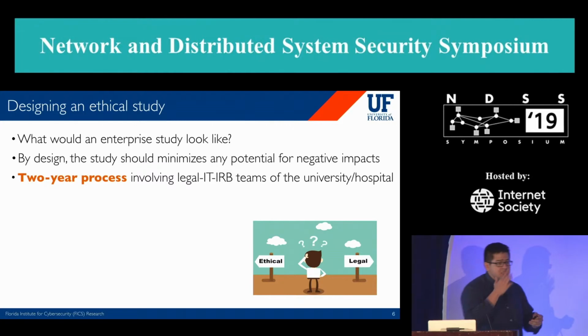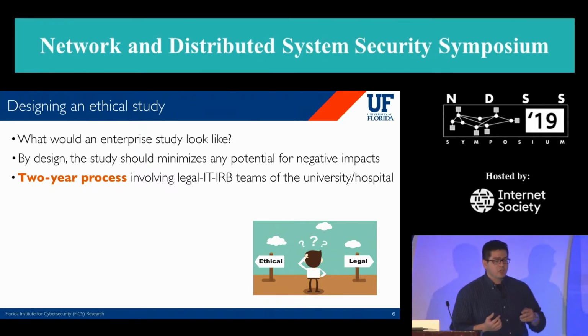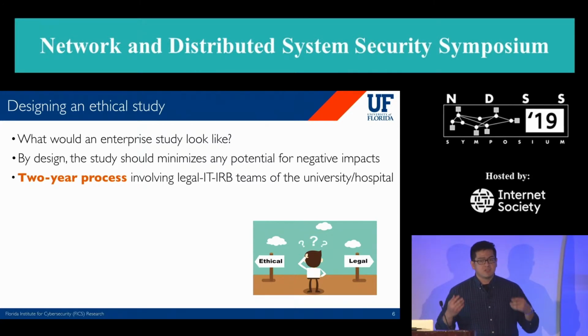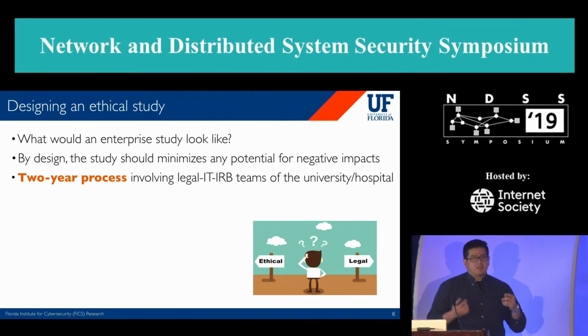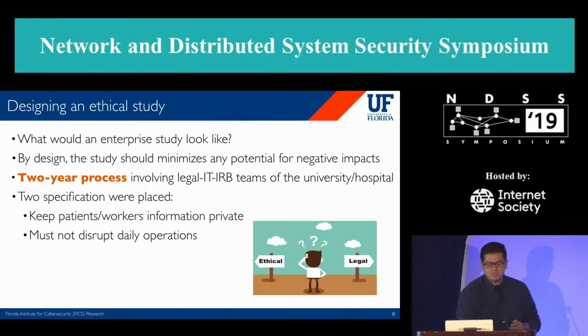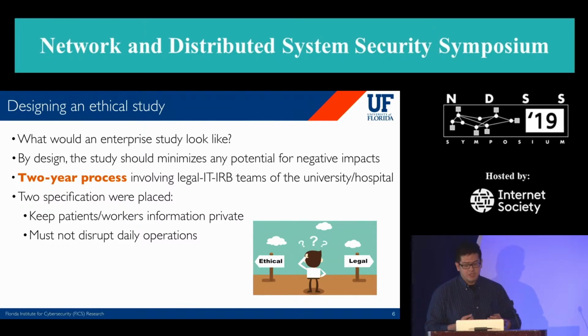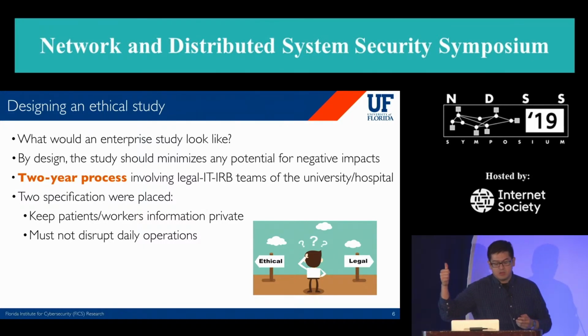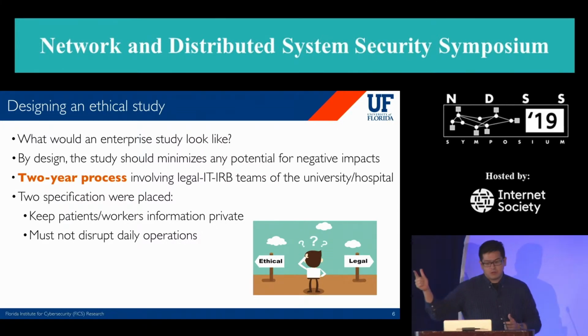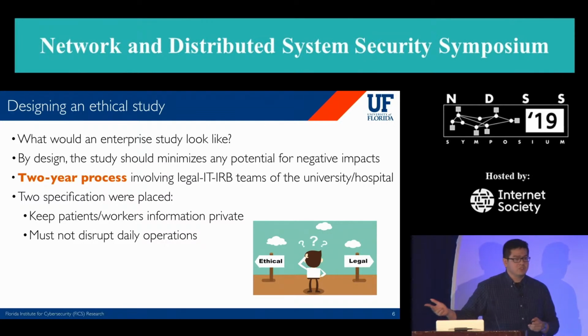Sorry. So essentially, this process for us took 2 years of lengthy discussions between all teams in order to figure out what was actually feasible with the study. And at the end, we had 2 different specifications that we needed to meet in order to do this research. And in the paper, we include many more details as to the very careful steps that we actually took in order to assure that these legal requirements were, one, satisfied in an ethical fashion, all stakeholders could agree on, and that there's no harm coming to anybody.